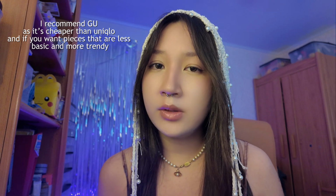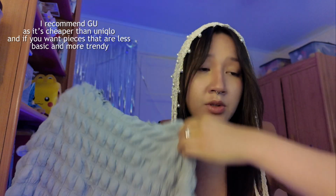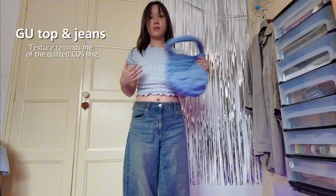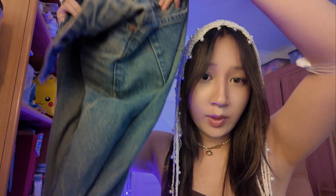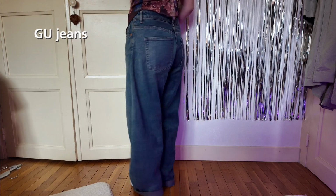For clothes, I shopped a lot at GU. It's Uniqlo's sister brand. So I got this little top. It was only €3. I got a pair of jeans. I love baggy jeans, and this one was only €15.